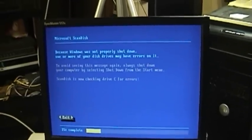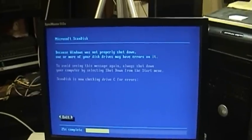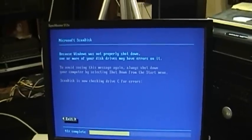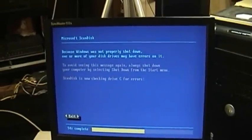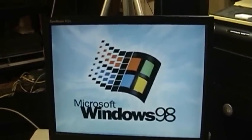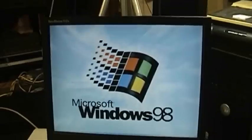Remember this screen? Didn't shut down your computer properly, so ScanDisk was going to corrupt whatever was left of your files. Not sure this ever helped anybody, to be honest, unless you were using like write-behind caching on SmartDrive or something. But they felt it was necessary. Luckily, Tweak UI could deal with that and many other annoyances. Let's see what this thing does when it gets to the desktop.